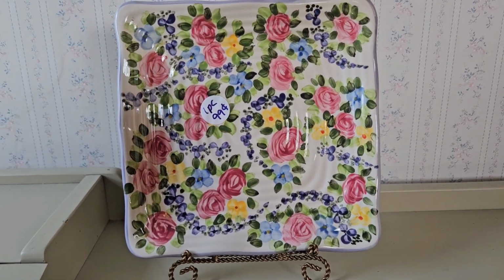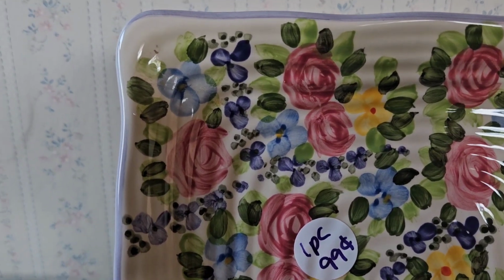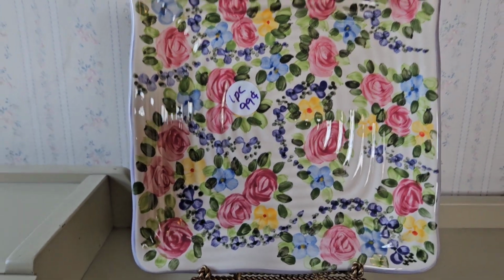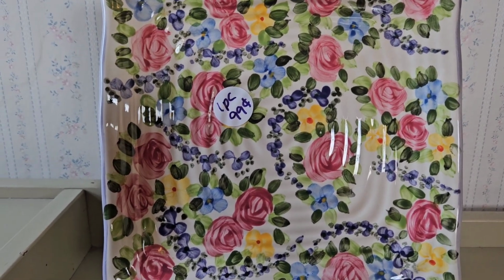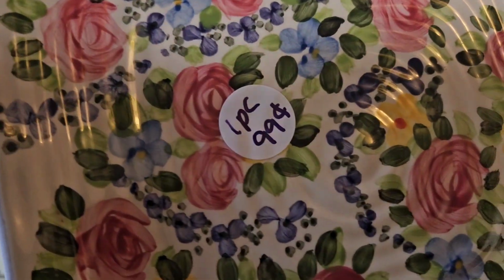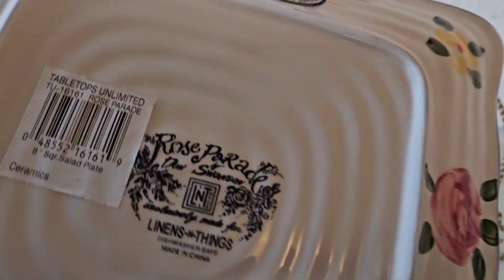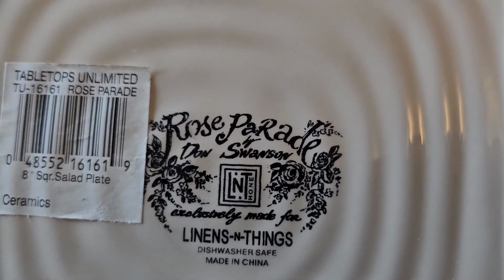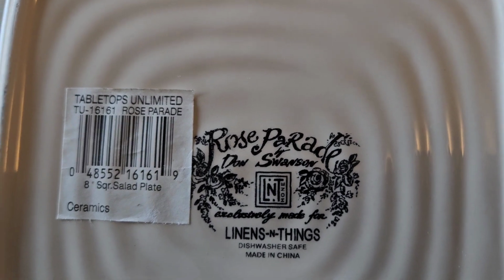Okay, so I just switched the plates around because it's easier to see it when it's standing up. Isn't this beautiful? Just love the color of all the roses. And it's called Rose Parade, which I thought was interesting. It's more of a modern piece, but that didn't stop me from picking it up. First off, 99 cents. That makes it easy. And it was by Linens and Things. Do you guys remember that? That was one of my favorite stores. I was so sad when they went out of business.